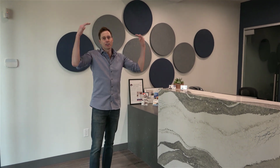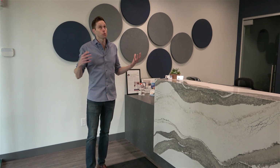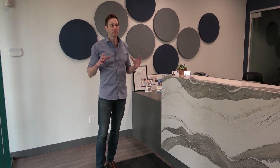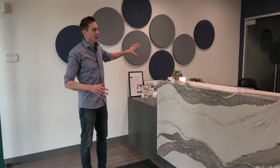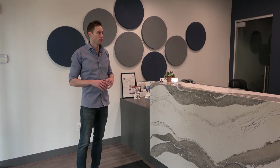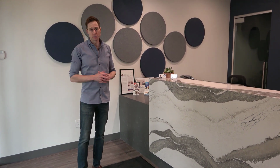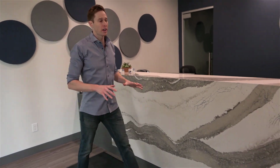We didn't want to go with the standard acoustic tile ceilings, because we really wanted to have more of a nice architectural element. The problem that brings in is that you get a lot of reverberation. So we wanted to have a really nice design element as well with the acoustic tiles that cuts down on that reverberation, and it definitely sounds way better in here than what it did before we put the tiles up. So that's it for the reception area. Let's head into the waiting area.